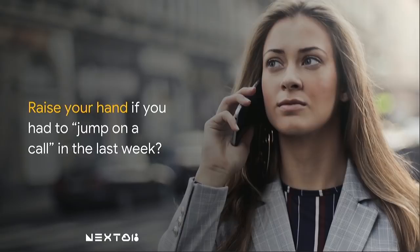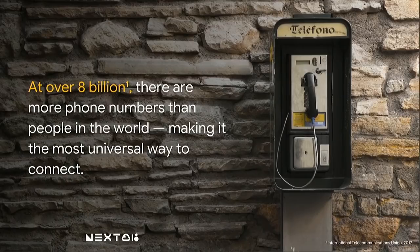So by a show of hands, how many people in this room had to get on a call, say, within the last week or so? And it's a large percentage of the room. And that makes sense. There are more than 8 billion phones in the world today. There are more phones than the number of people. Phones continue to be the most universal way for us to talk and connect, whether it's to our colleagues, customers, friends, or family.